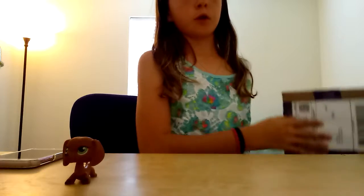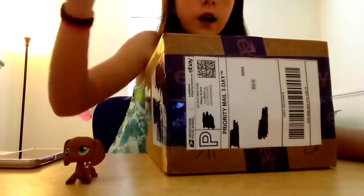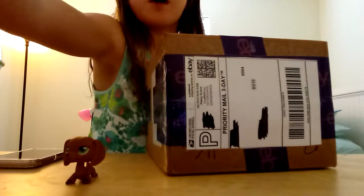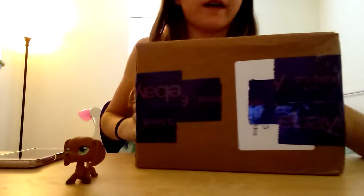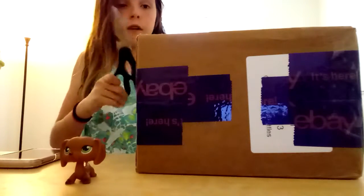I ordered a package of LPS, a 75 lot. And you probably already know this, but if you don't, I did. And here it is. I crossed off with a Sharpie marker everything that you shouldn't know. So, I just realized I don't have scissors. Alright, here we go. Found some scissors.